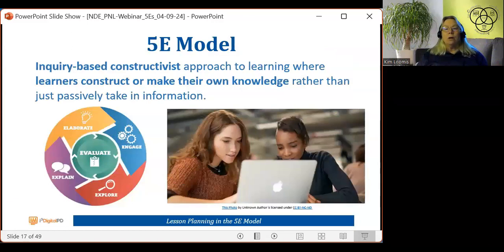So here's the 5E model. The 5E model is inquiry based. It's totally constructivism. It's an approach where the learners are constructing their own learning rather than just sitting back and saying, hey, fill me up. Just tell me what I need to know so I can regurgitate it back to you. That's not going to work in today's world.